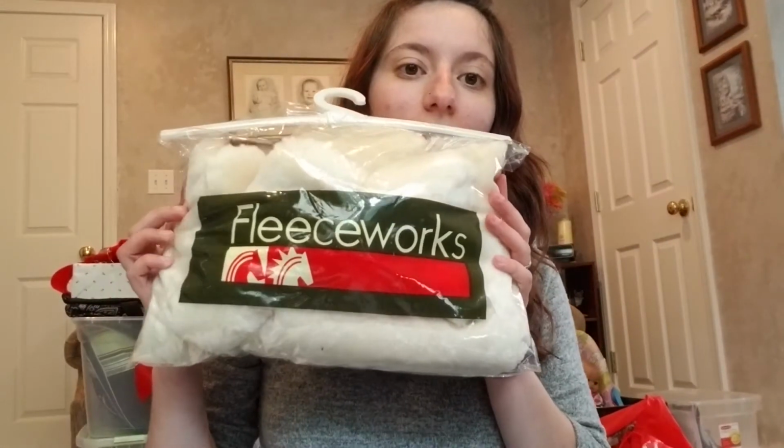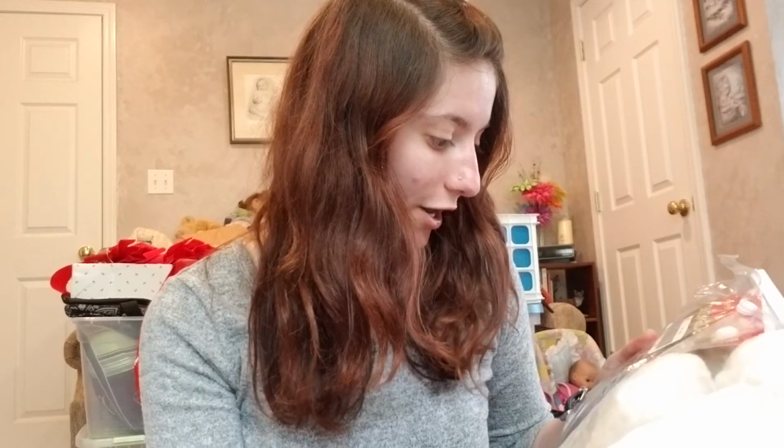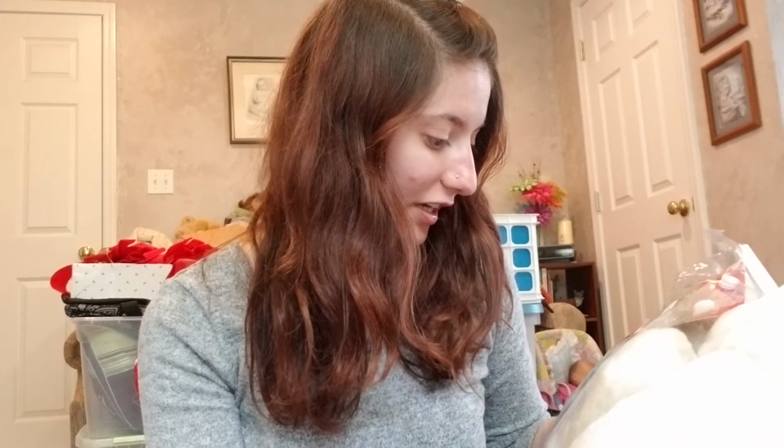But the reason I got that was for these. These are fleece covers to put over a leather halter to turn it into like a shipping halter, so that way if your horse is going on a long trailer ride or something for an extended amount of time, you can put these on your halter and they will be much, much more comfortable. It says, Fleeceworks, we develop technologies that truly work for the horse and the rider. Our classic series, sheepskin, is a simplistic therapeutic design.